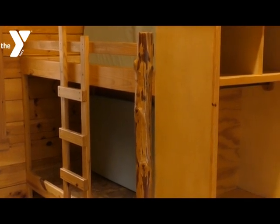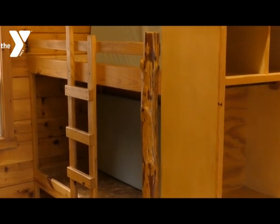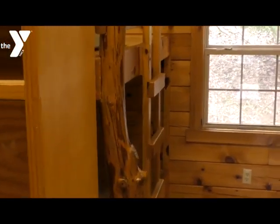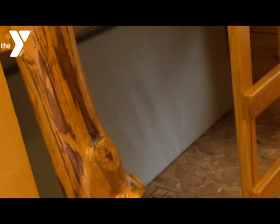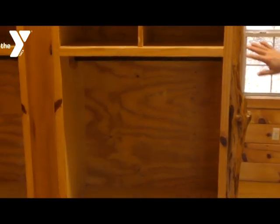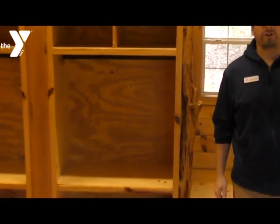Now, if you forget any of those things, we do have extras, so you'll just have to ask one of our staff members. As we go through, we're going to take a look at a close-up of the inside of a bed here. And we're going to take a look at the cubby storage room. Each one of these beds shares one cubby area. Usually you split this between two people, and you also have the opportunity to put stuff underneath the beds.